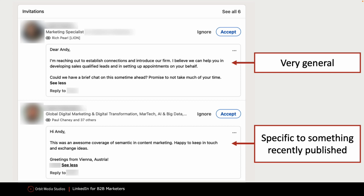One of them was probably sent by a robot. The other one was definitely human. It was very personal. It's contextual. It made sense in the moment. It was specific to something that had recently happened.